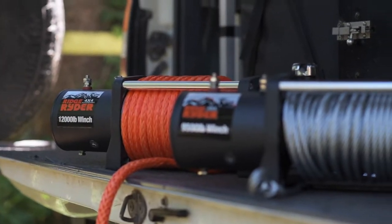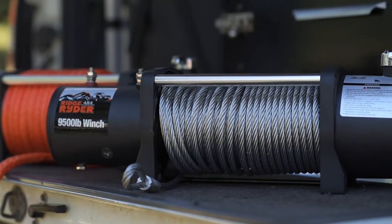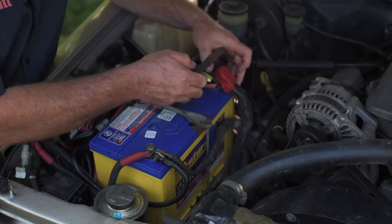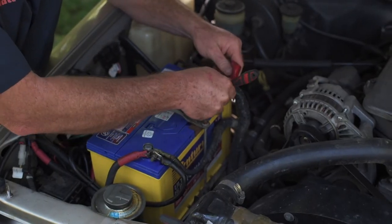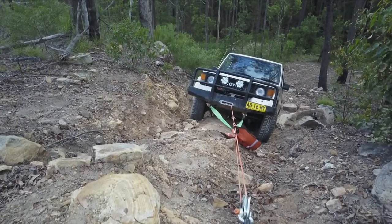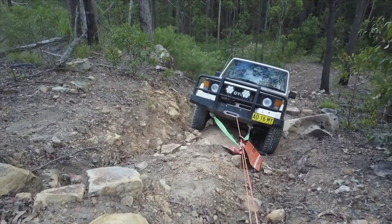By far the most popular winches are electric winches. Pretty much most four-wheel drivers will have an electric winch on their vehicle. The advantages of the electric winch are that you're drawing the power source from the battery, from the electrical system in your four-wheel drive, and that's renewable because you've got the alternator there making more electricity for you. So it means you can keep on winching whilst you're charging your batteries. That's a really cool feature.